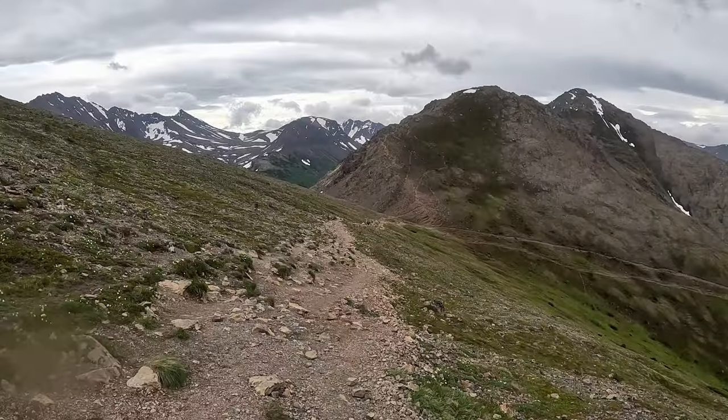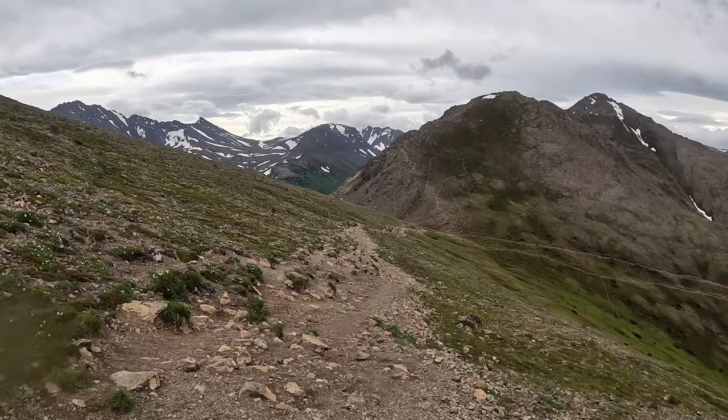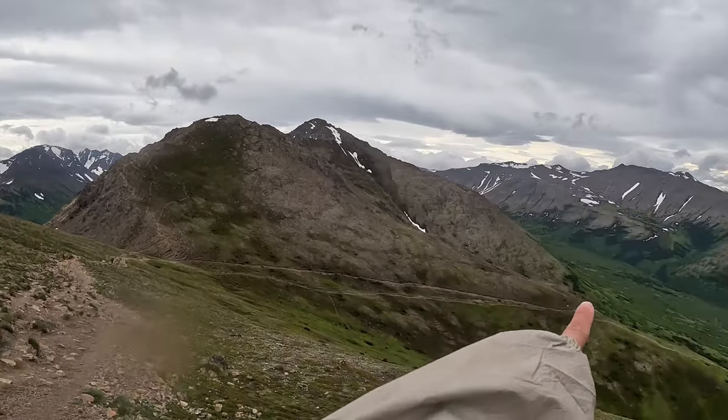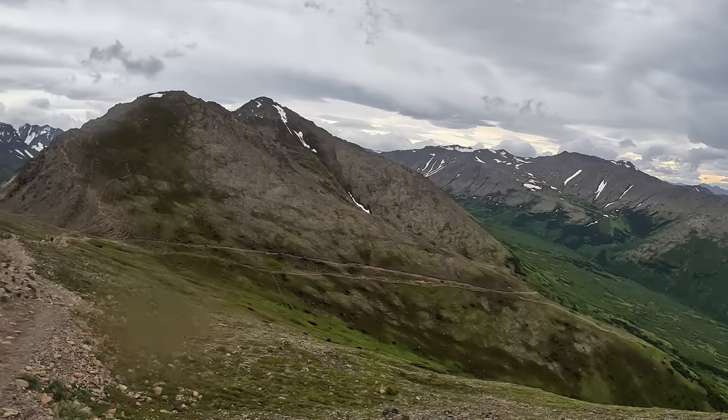All right, we're gonna go down the other side of the mountain on the sunny side Flattop trail. We can check that view out. So this is what the other side of the mountain looks like. We're getting down, just zigzag down. Much, much, much easier than the other side.